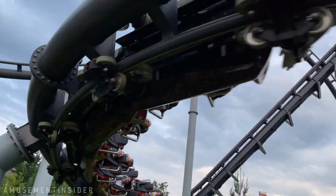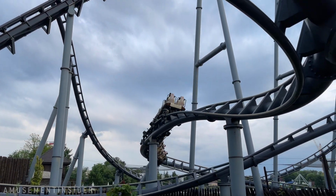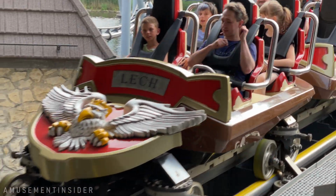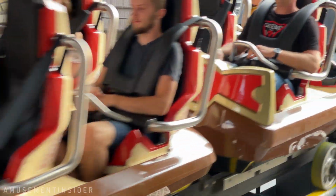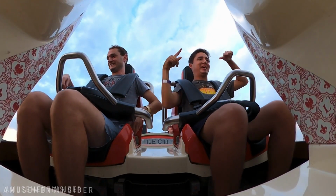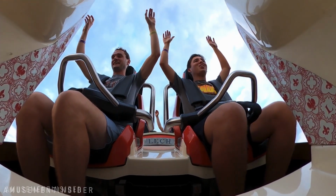Honestly, after riding it for about an hour straight, there was no way I could continue to ride it more. It really is that intense, and my energy was just totally drained after just a couple hours in this park. Last train of the night on Lech Coaster. Woo!